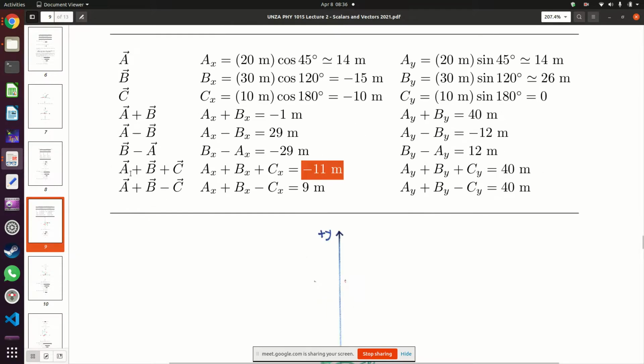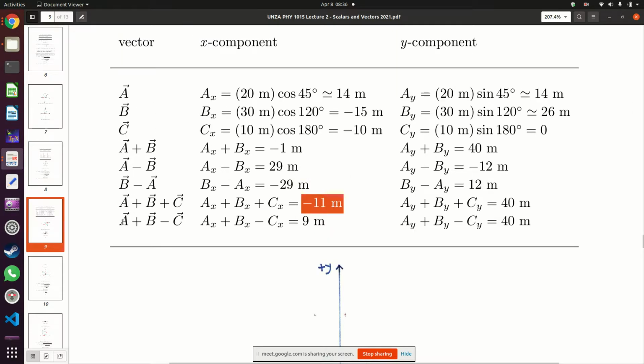You are not restricted to only adding vectors. You can do a combination of addition and subtraction. For example, here we have A plus B, then minus C. The first two vectors are being added, then we subtract vector C. This is also a vector, and we want to find out how much it is along the x-axis and along the y-axis. It's going to be AX plus BX minus CX. AX is 14 meters, BX is minus 15 meters, CX is minus 10 meters. So 14 meters plus minus 15 meters minus minus 10 meters, and we end up with a size of 9 meters.